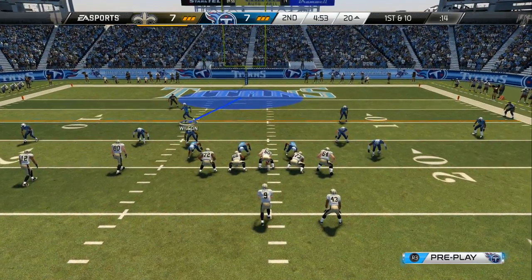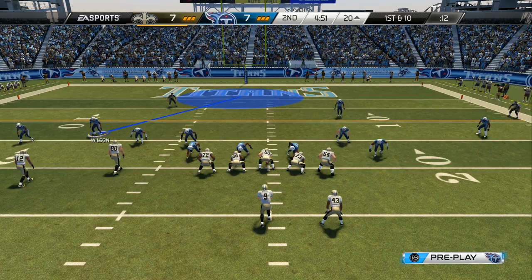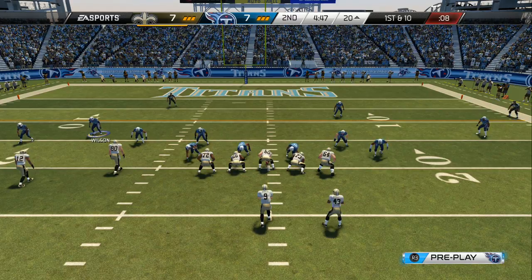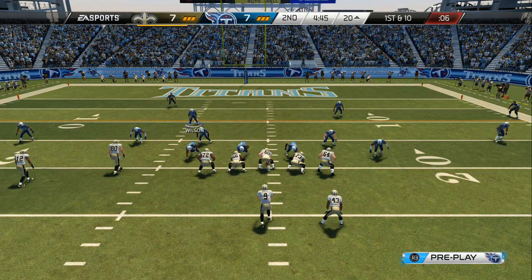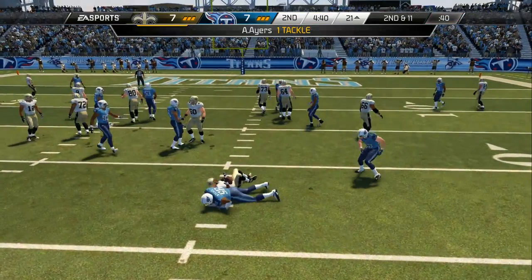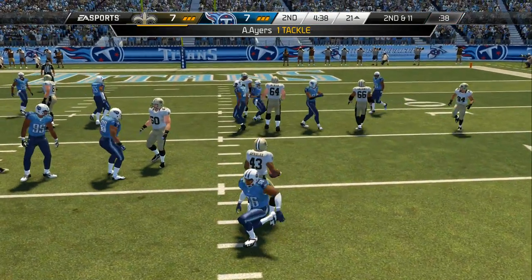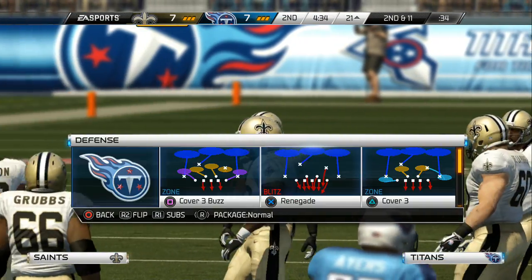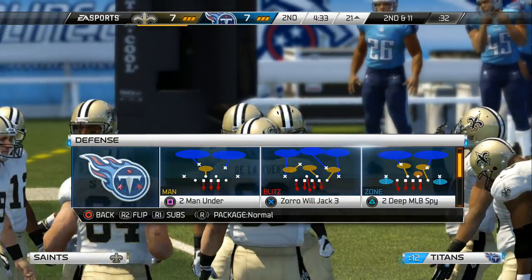First down following the long play. Darren Sproles takes the football. They've got him behind the line of scrimmage. Got to give the defense some credit on first down. There's so many things the offense can do. They were ready for that play and they stopped it.